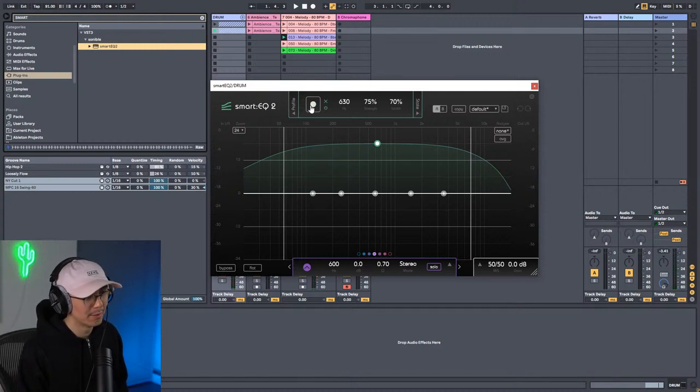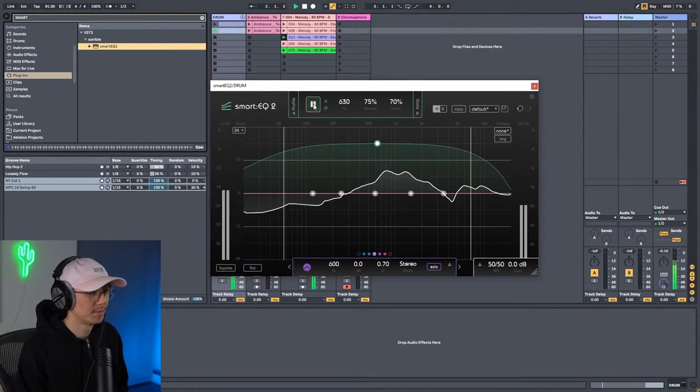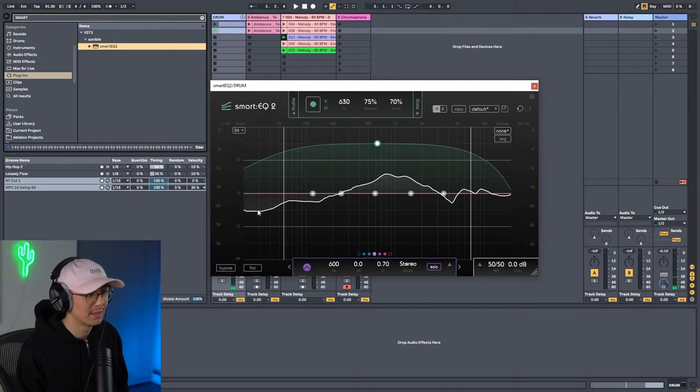And there's this record button where it reads the audio material that's being played into it. And then our AI-based algorithm detects what frequencies it needs to create more tonal balance, so to speak. So I'm going to hit play on the drum bus and hit record. So notice now it provided this recommended EQ curve for my drum bus to have more balance, right?